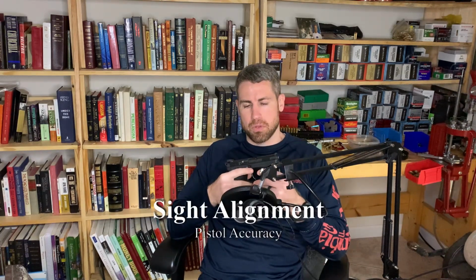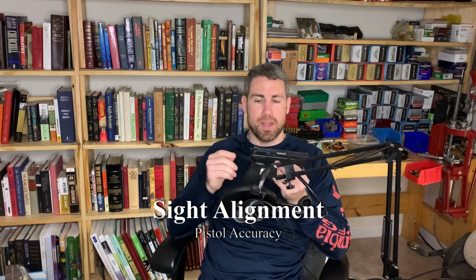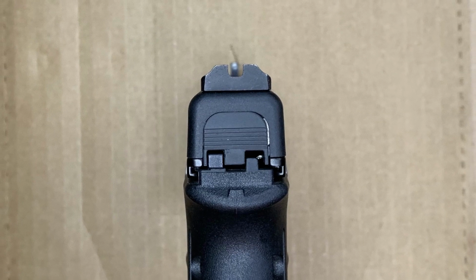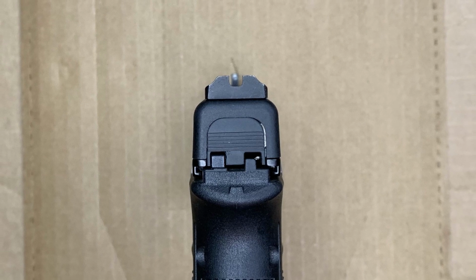All right, next up, let's talk about sight alignment. So to begin with, what is sight alignment? Sight alignment essentially with iron sights is having your front sight post inside of the rear notch and the combination of the two on target. And that's pretty much it. And again, shooting accurately is aligning those sights with your target and maintaining that alignment through the trigger pull. That's all it is.